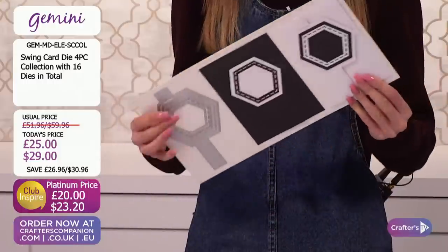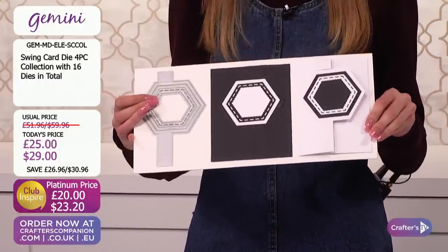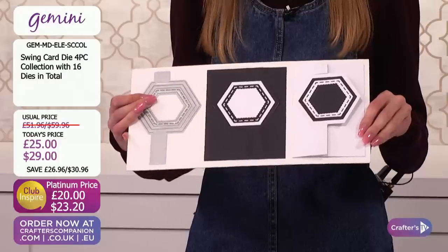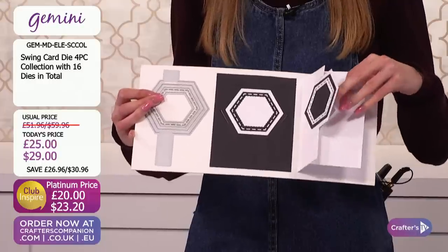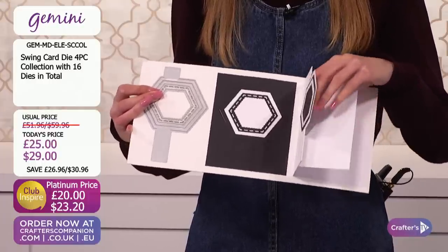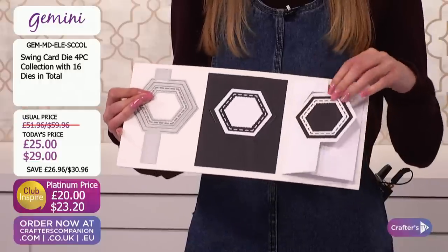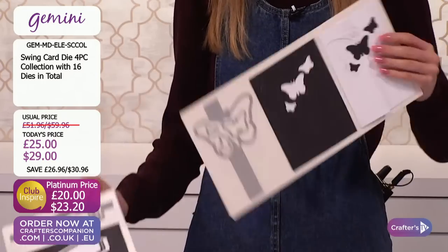Next up, a beautiful design that's going to work perfectly if you've got anything sort of bumblebee themed. Maybe you have that amazing beautiful collection that we brought you a few years ago. That's going to work a treat alongside this one. But once again, you get all of those dies that allow you to create that swing card concept. Ours is actually being stuck down so it doesn't swing, but then you do get your mats and layers included as well.